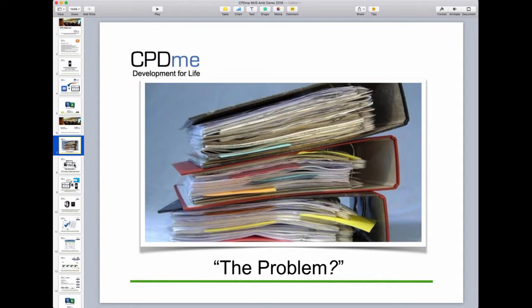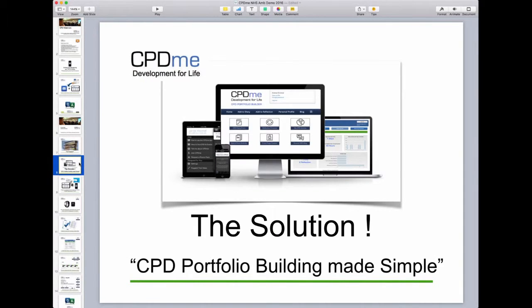The key to being organised is literally getting started, and the reason we created CPDme was because it makes it so easy to manage and maintain your portfolio when you use our structured system. So using the system will, number one, reduce the time you spend thinking about documenting CPD, and historically, again, it would be interviews or audits, whether it's the HCPC or whether it's the Nursing Workers Council.